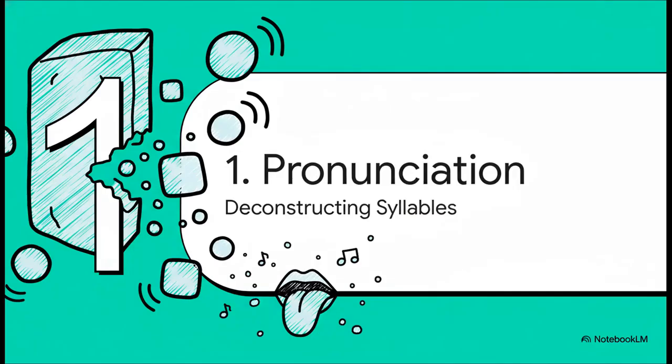Okay, let's dive right into our first section, the foundation of pronunciation. The main goal here is pretty simple. I want to change how you see Mandarin sounds. I want you to stop thinking of them as these big, scary, monolithic things. Instead, we're going to see how every single sound can be broken down into simple, logical, and totally manageable parts.